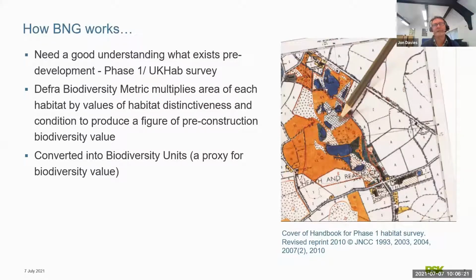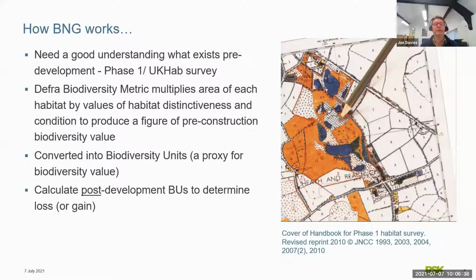So you can use this. The good thing about it is that it's consistent across the country because everyone is using it now. There used to be quite a few different types of metric, but now there's just this DEFRA metric that most people are using. And it is a proxy for biodiversity because it doesn't look at species, it really is habitat based, but it does tell you how much biodiversity you've got on site before you do anything.